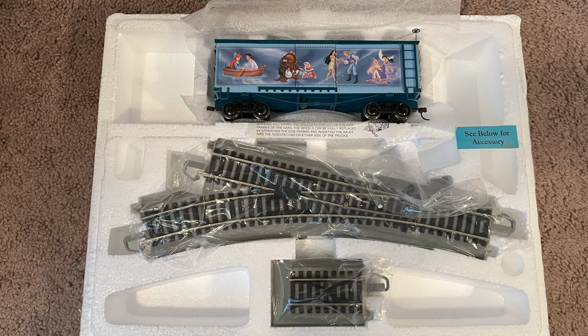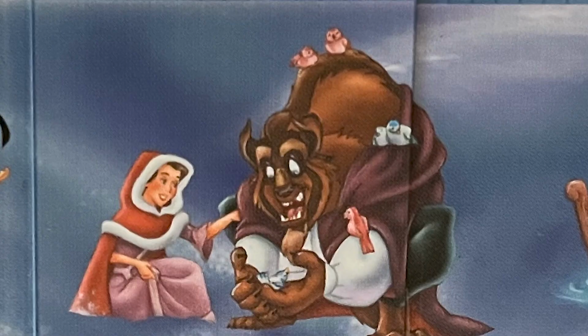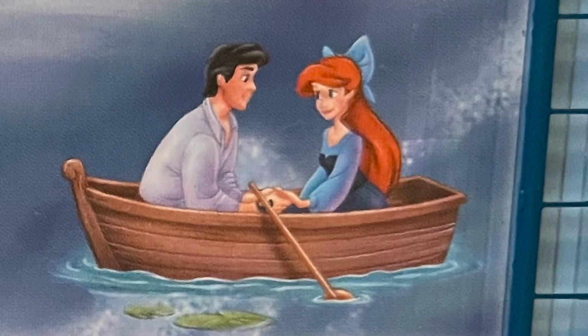Issue number 11 is the Beast boxcar. Included in this issue is a right-hand turnout, bumper, and a Beast figurine. Unfortunately, when I received this issue, it did not come with the figurine. The artwork featured on this car is Aladdin, Pocahontas, Beauty and the Beast, and The Little Mermaid.